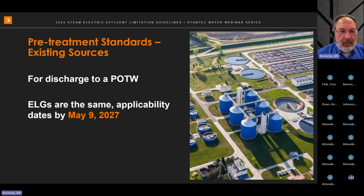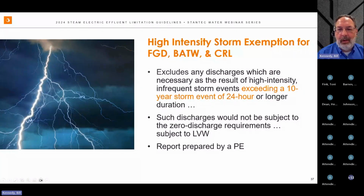There are pre-treatment standards in the rule also for existing sources. That's a way of referring to any potential discharge to a POTW, your local sewer plant. The ELGs for the pre-treatment standards have the same requirements for the various waste streams here as they do if you're having a direct discharge to surface waters, except the applicability dates are much earlier, 3 years from publication of the rule, May 9th, 2027. And once again, all these need to be coordinated with your permit writers.